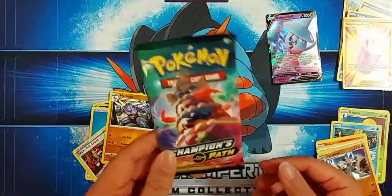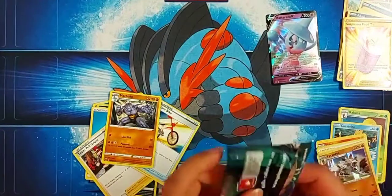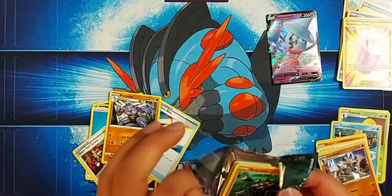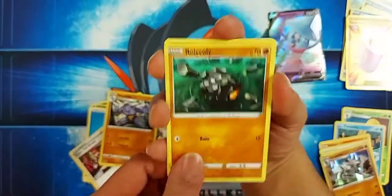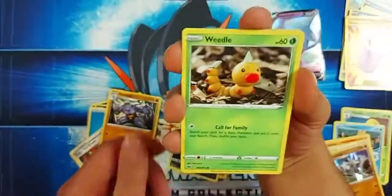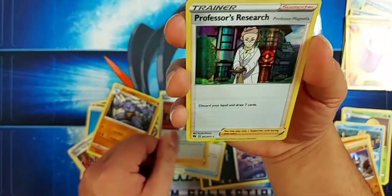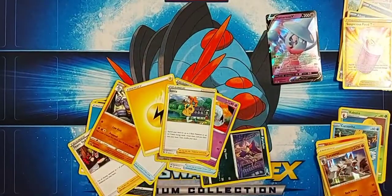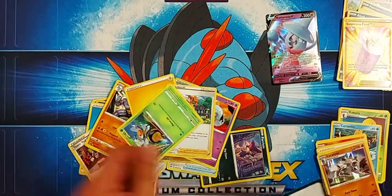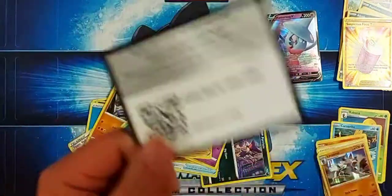Last pack. Very, very last pack. I don't think I'm buying Pokemon cards ever again. Kind of sad now. You spend $40 to get nothing. All right. Got a Rolycoly, Zigzagoon. Got a Weedle, Purloin, Pokeball, Kabuto, Professor's Research, Energy card, Hatterene, Sonia, Beedrill, and pretty much nothing else. Oh no. Oh well. I spent $150, so I mean, that's fair, I guess. Scan it, take it, whatever you want to do with this.